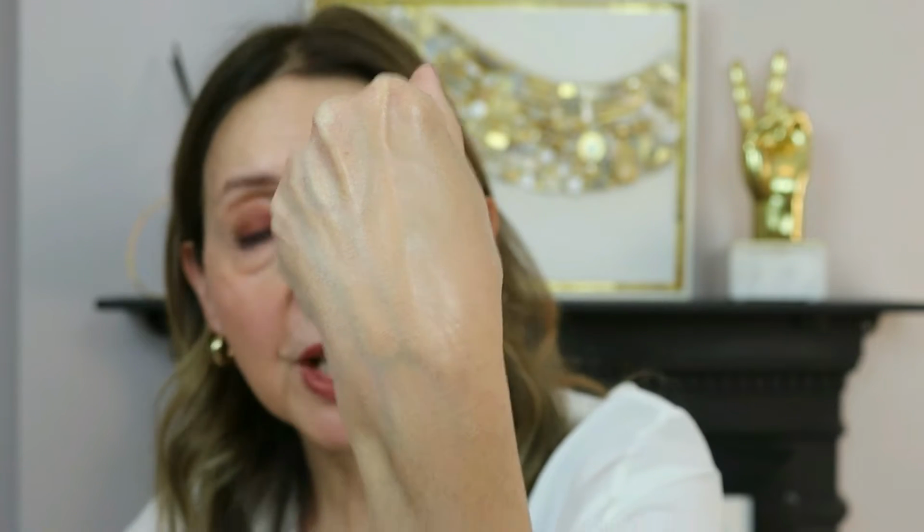And I do find that that really helps it not to settle into fine lines and also give me a lightish coverage or as full a coverage as I need because it's buildable. But it's a really nice foundation. You can see how nice and smoothing it is on my skin here. And I really do like it.